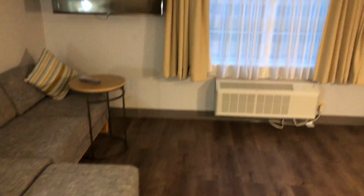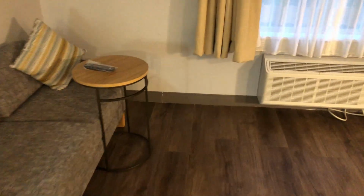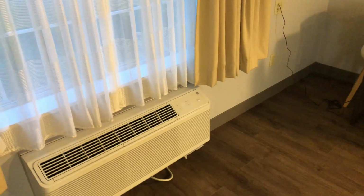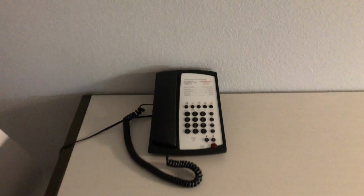So in the living area here we have a sofa, a little table, television, and they wrap the remotes in plastic. We have a window unit AC unit, table with 4 chairs, and we have a telephone here.